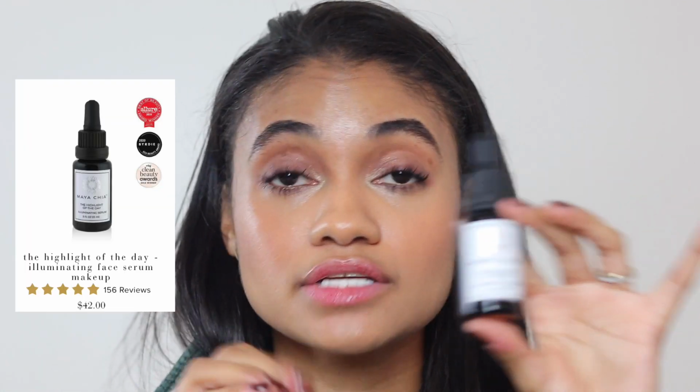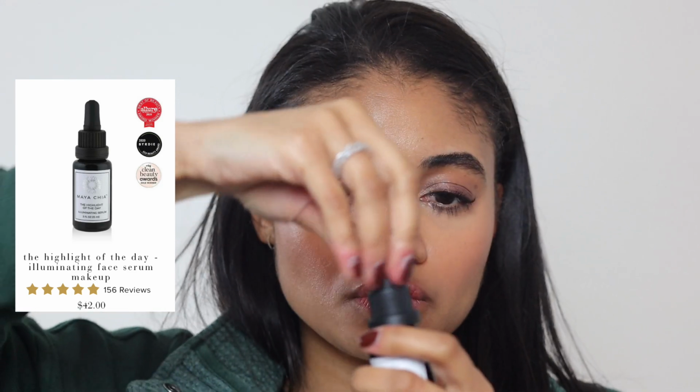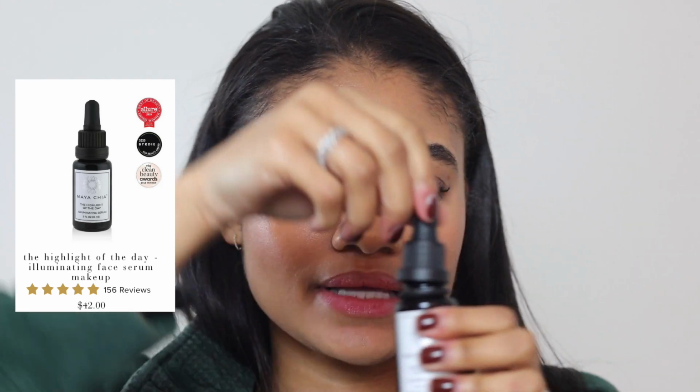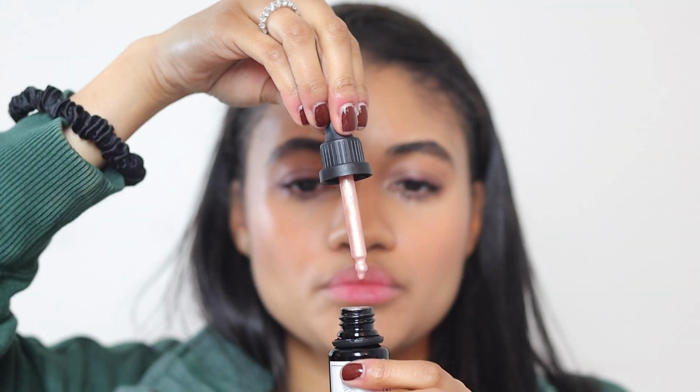I was so excited to get my hands on this. So this one is from Chia. I want to shake this up. This is their like highlighter of the day. Is that what it's called actually? Highlight of the day, so close enough. And I have the shade Afternoon Delight, and I just want to show you, I don't know if I mentioned this, they actually sent me this. I just want to show you how, oh my gosh, look how pretty that looks.